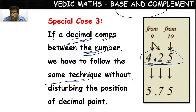So all from 9, 4 from 9, 2 from 9, last from 10, 5 from 10 to be subtracted. Why? To find its complement. Why are we subtracting? To find the complement. What is the formula? All from 9, last from 10. So 10 minus 5 gives 5.